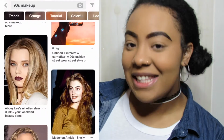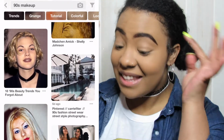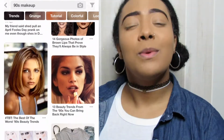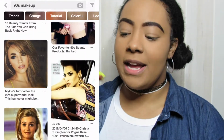So, moving on to the rest of the face. As you guys can see, for the most part, 90s makeup overall was pretty minimalistic. We have the classic thin 90s brow. The eyes were very, very simple. And then as for the lips, it was either nude or the very popular deep russet red or berry lip. So I'm not going to ramble anymore. Let's just go ahead and jump right on into this.